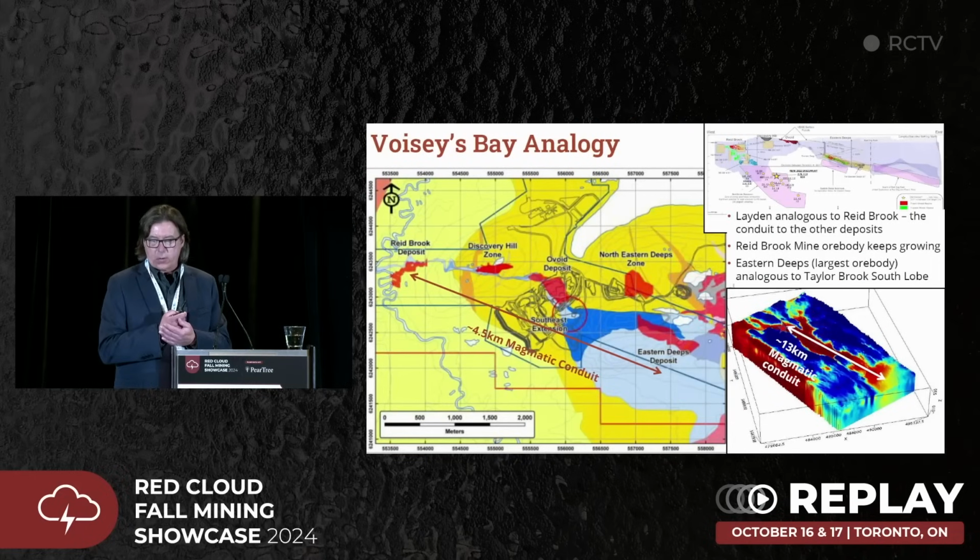Just a Voisey's Bay footprint, just so you get an idea of the scale of Voisey's Bay. It's obviously world-class. It's underground now at the Reid Brook deposit, which is very, very high grade. It's also underground at Eastern Deeps, which is lower grade but much larger tonnage. And it's about 4.5 kilometers long, this system, but it keeps growing. Vale has had some fabulous intersections below Reid Brook and also below Eastern Deeps.